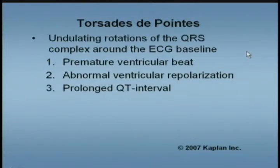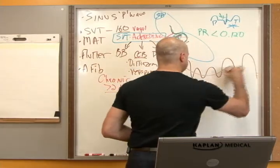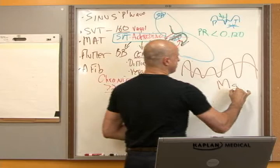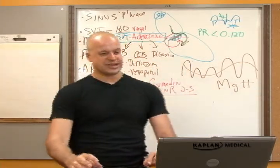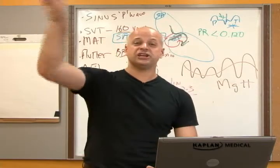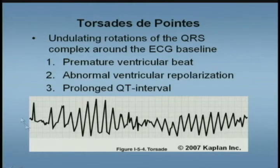Torsade is ventricular tachycardia with an undulating amplitude, so it looks like it's twisting around a point. The only difference about this one is using magnesium in addition to the other medications. VTAC with an undulating amplitude, use magnesium.